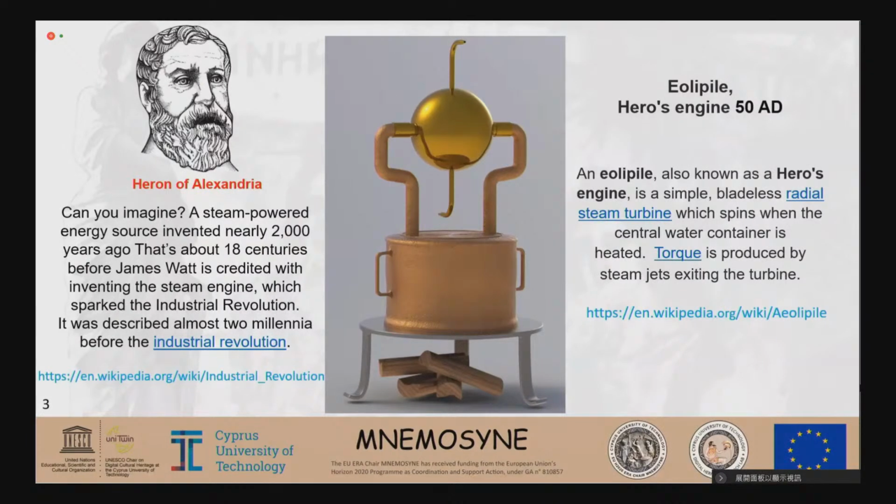An Eolipile, also known as a Heron's engine, is a simple radial steam turbine which spins when the central water container is heated. Torque is produced by steam jets exiting the turbine. Can you imagine a steam-powered energy source invented nearly 2,000 years ago? That's about 18 centuries before James Watt is credited with inventing the steam engine which sparked the Industrial Revolution.